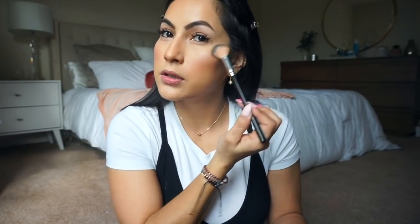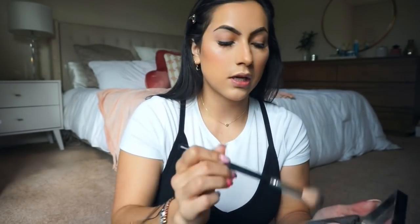Dab. And then I'm going to highlight the parts that I want. So the top of my cheekbones, and then I bring it up here. You see, it's still a highlight, but it's not so intense, and it's a pearl color. The other side, bring it up a little. There you go. Then I do the tip of my nose, kind of go side to side, and then sometimes I do the bridge of my nose, just a little bit there. Cupid's bow as well. Oh, a little bit of my chin.